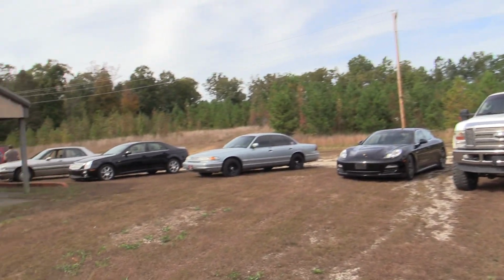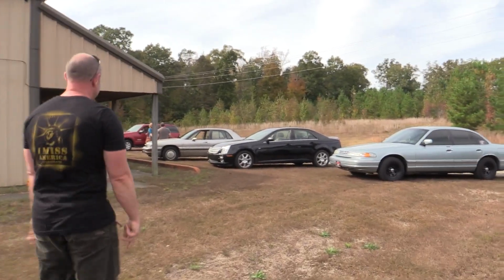Speaking of cool cars, look at that donk. Whew. Man, it looks good.